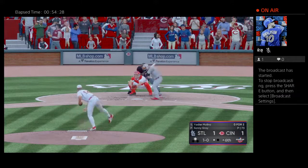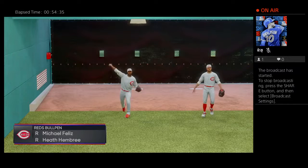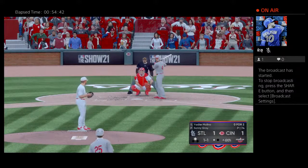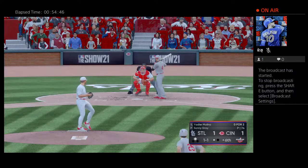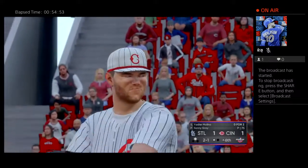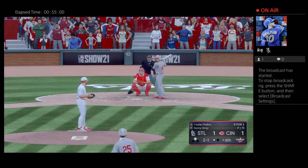A 1-0 delivery. Swung on and missed. 1-1. Couple of righties starting to loosen now in the bullpen. And this one runs a little too far in. Ball two. You know, he was really pounding the strike zone early on, but he's kind of gotten away from that here a bit. He might just need a little reminder to attack hitters and trust his stuff.